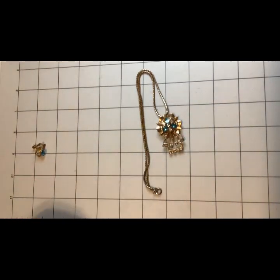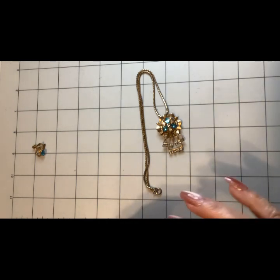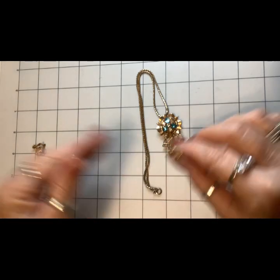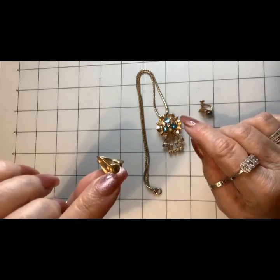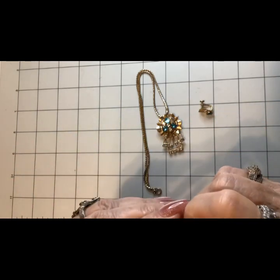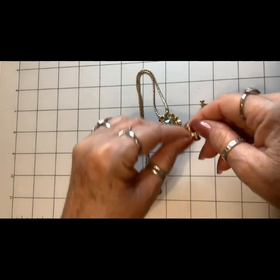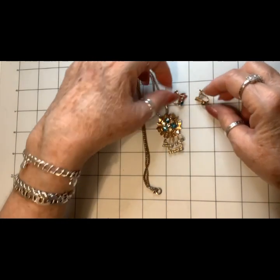These little stones, I know they're not anything. I'm just going to see if they come up as glass, because I have no idea what kind of stones she used. Nope, just glass, guys. Too bad they're not something for real. But yes, Schiaparelli always seems to be right there on the screwbacks. These are true screwbacks. Some are clips and screwbacks, but these are just the screwbacks. The earrings are a little over half an inch.